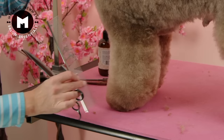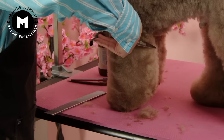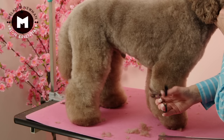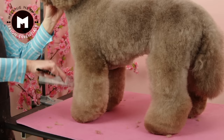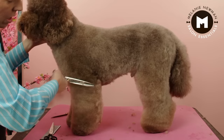And then the back of our front leg, so we want a nice straight line coming from his elbow to the floor area, to the table. So we have the shape that we want. Now I'm going to use my blenders and get this nice and smooth and nice and even. Combing up all those little hairs and coming in with my blenders and just getting this coat nice and even and a really plush finish.